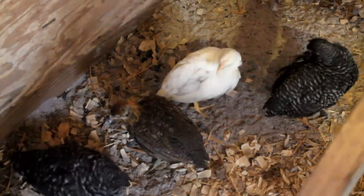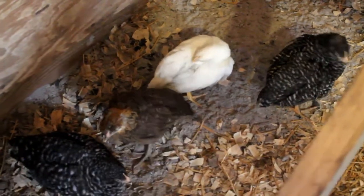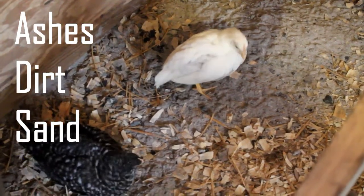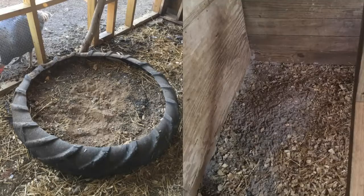You're going to need to provide a dust bath for your chickens or they will create one themselves. Your dust bath needs to include ashes, dirt, sand, or a combination of all three. You can use an old tire and fill it with ashes, dirt, and sand as a dust bath for your chickens. Actually, you can use anything that is shallow. You just want your chickens to be able to cover themselves completely with the dust.